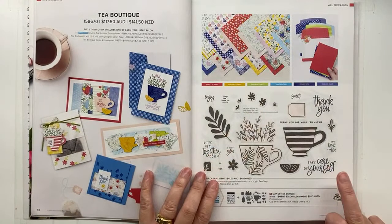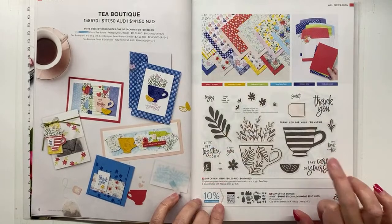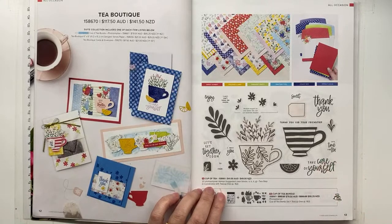I haven't got the stamps or the stamp set, but I definitely can see my stepdaughter Thea, her eyes lit up when she saw this and went, oh, I really like this, Ellen.